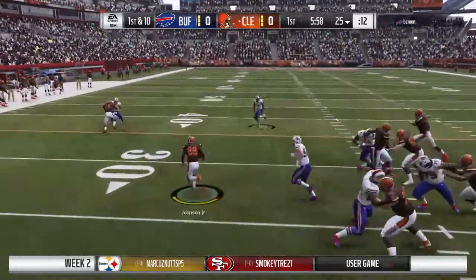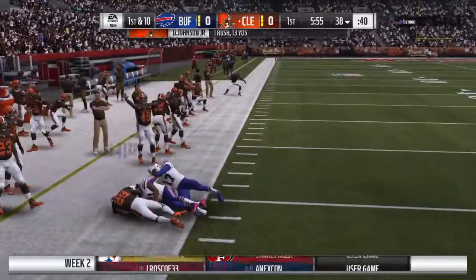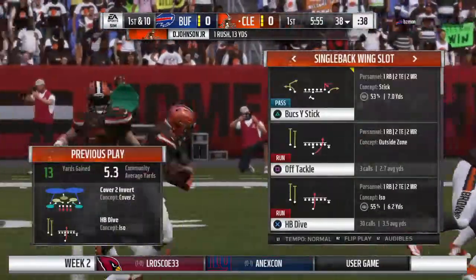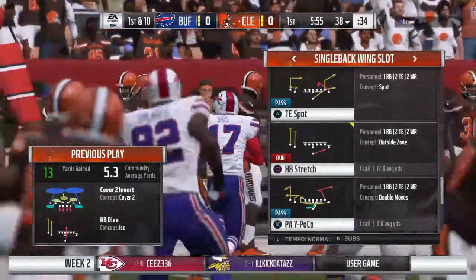First carry now. This is Johnson. Solid way to start the drive. 13 yards, picking up the first. And there we see an early burst that makes him one of the leading rushers in the league.